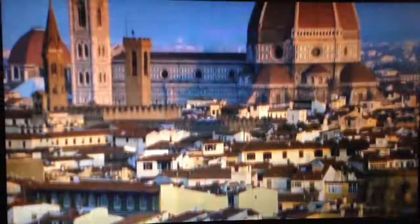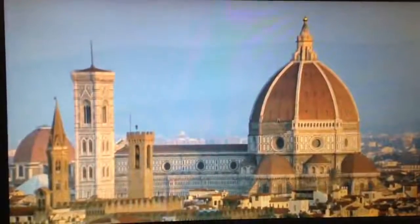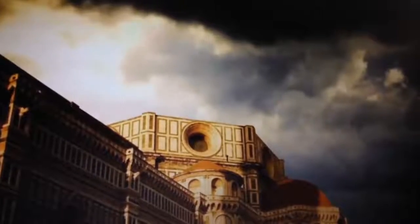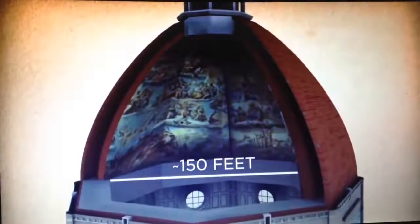Thank you, Mr. Clock. I am standing outside of Florence Cathedral, where construction started in 1296. Now, for over 100 years, the problem that the construction faced was how they were going to get a roof on top of this cathedral. This dome-shaped roof would have had to have been 150 feet wide and would have to start 180 feet above the ground to sit on top of the existing walls.